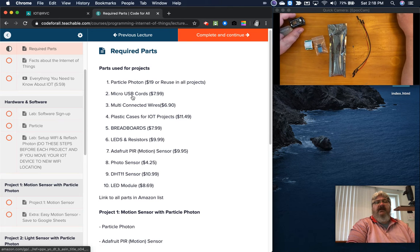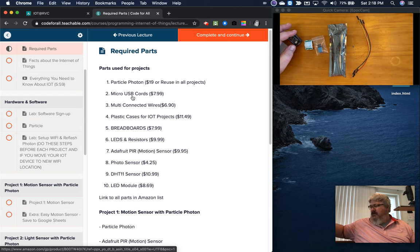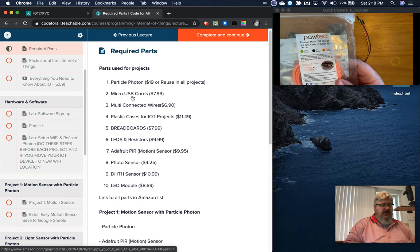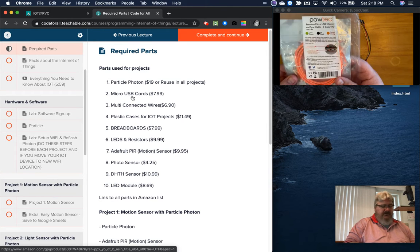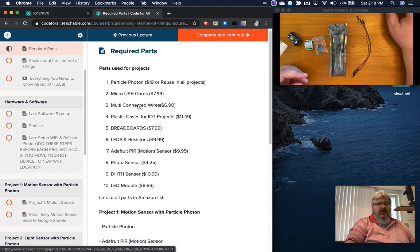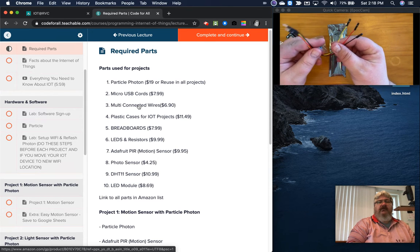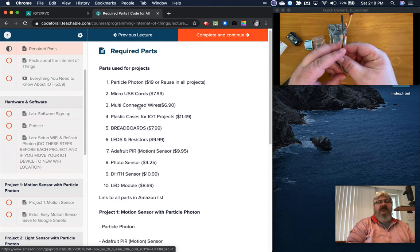The next is a USB cord that you should have or will be getting if you don't have one. Here's an example of one. These are really nice, 6-foot cords, really heavy duty micro USBs. And a whole bunch of wires, you see some on the table here. Some will be male and female wires, male to male, female to female connections.